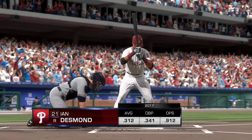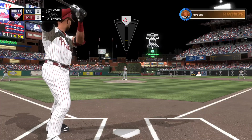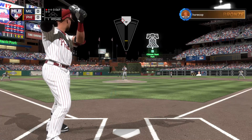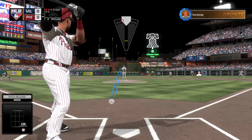At the plate, Ian Desmond. He'll lead things off here in the bottom half of the first. Center fielder, Ian Desmond. And that one stayed too low, apparently. Into his windup. Here comes the 1-0. And the changeup is way low that time.